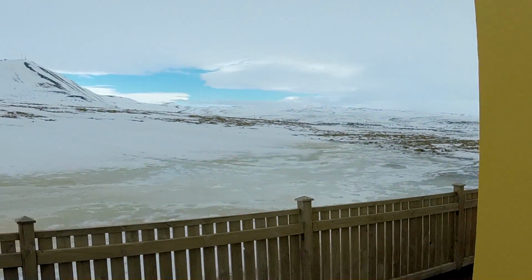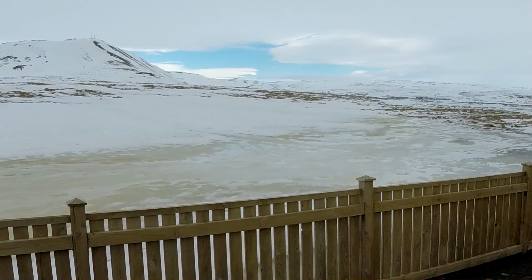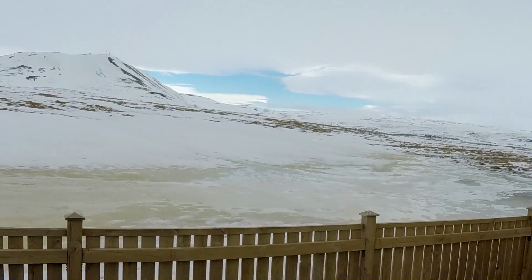And speaking of adventure, getting here was quite adventurous. As you can see, there is some water and some snow, and all in all, it's quite slippery, it's quite wet, and you have to be really, really careful to get out here to this lighthouse. And yeah, so I think that's all I have to say for now.